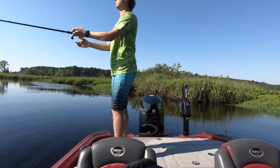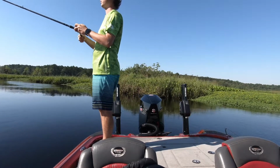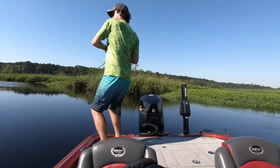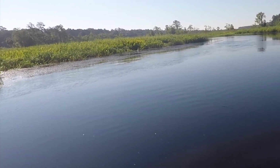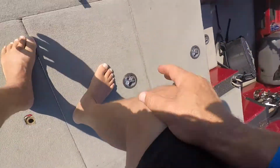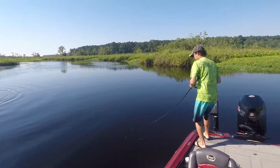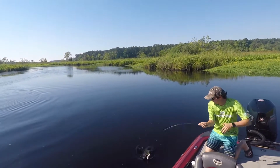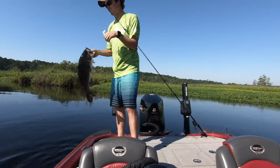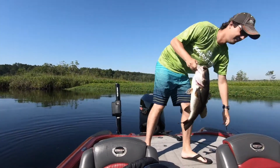The fish that Brian catches here is the one that kept us in that creek for a long time during tournament day. Should be good. Oh, there we go. Oh, that's a bass right there. I wish I had my net. Daggone it. That's a good one. Oh my gosh, what a fish. Oh my goodness. Look at that. Hang on a minute. We gotta get him on camera too.